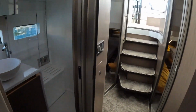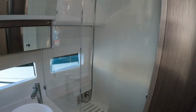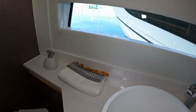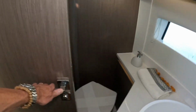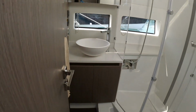And then in here we have the ensuite master heads. Nice separate closed in shower. Lovely sink, moulded sink. And behind the door here is a very conventional loo. And then above us we can see one of those panels that we looked at in the superstructure that allows for a bit of light and some ventilation, and there's one of the other deck hatches we looked at. Come out of the master cabin and head into the shared heads for the other 2 cabins.